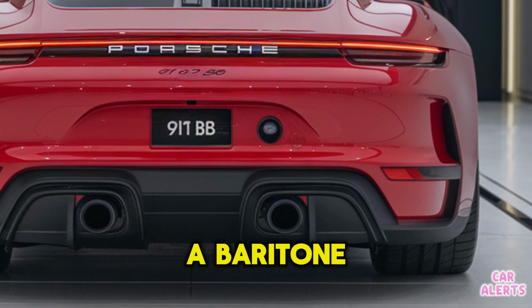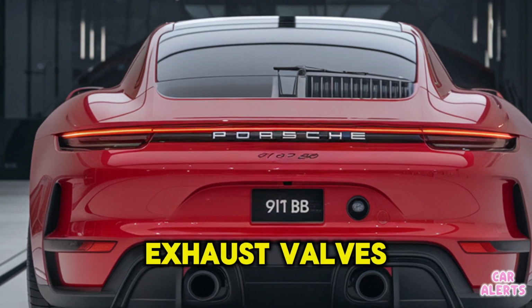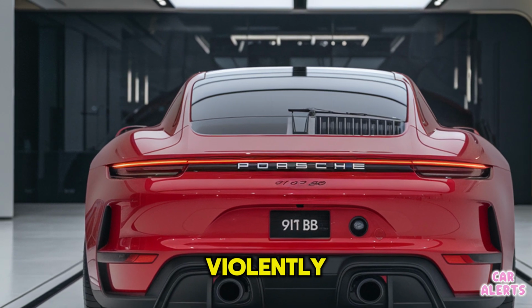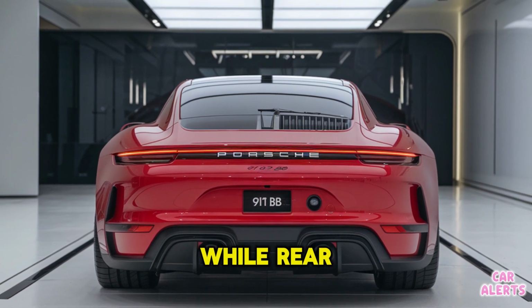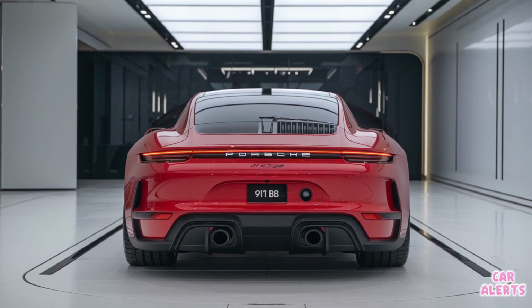Engine note switches from a baritone gurgle at idle to a banshee wail at redline, a result of variable exhaust valves that breathe freer in sport or track mode. Launch control pins you to the seat so violently it borders on theatrical. Torque vectoring sharpens corner exits with pinpoint accuracy while rear-wheel steering shrinks the car's turning circle during tight maneuvers.